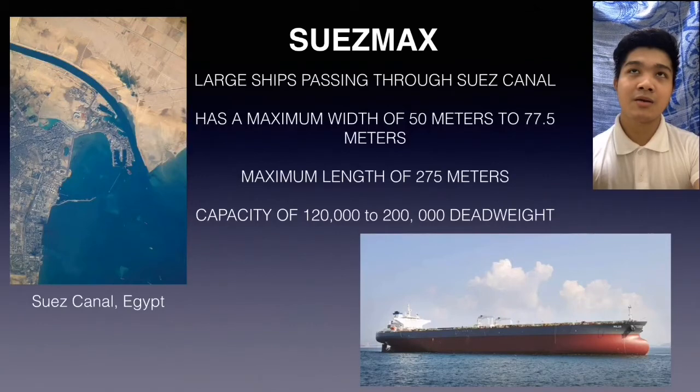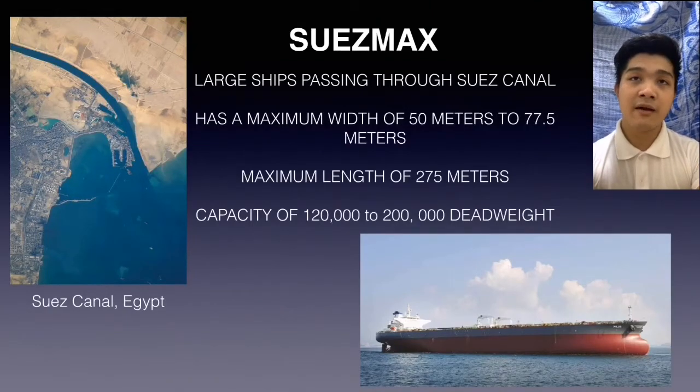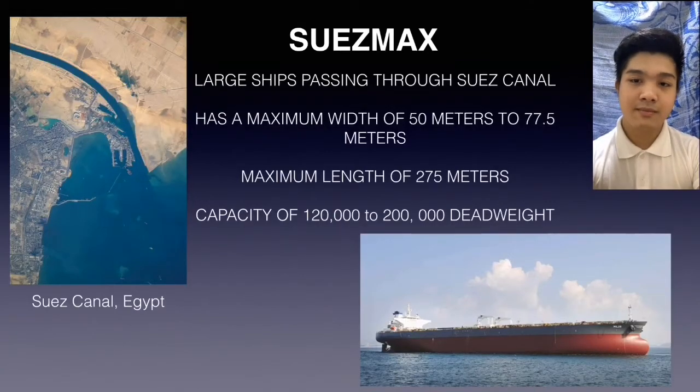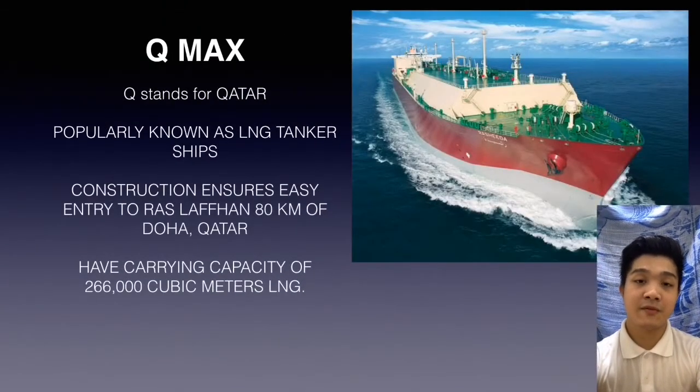Okay, usually this Suezmax vessel has a width of 50 meters and has a maximum width of 77.5 meters. And then it is required that all Suezmax vessels that will pass through the Suez Canal should only have a maximum length or haba na 275 meters. And then for the deadweight tonnage or the total weight capacity of this vessel, it is 120,000 to 200,000 deadweight.